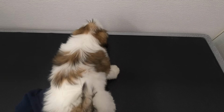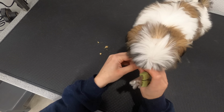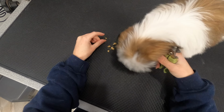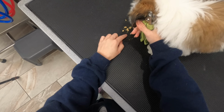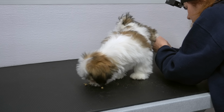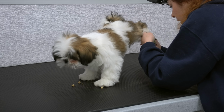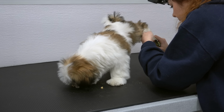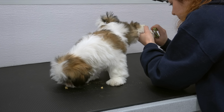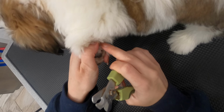First, we're gonna start with nails. I have some liver treats here for him to kind of distract him. He does like the liver treats, but he is not super food motivated. So hopefully, look, they're right there. Hopefully he'll stay really distracted. Good boy, good boy. Very good boy. Look, there's more on the ground.